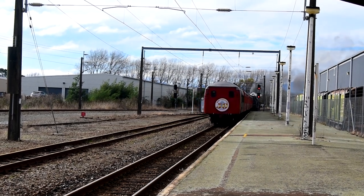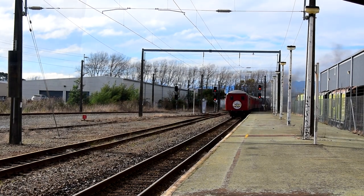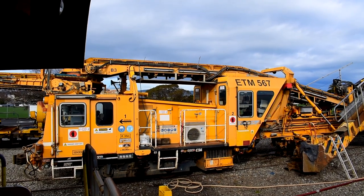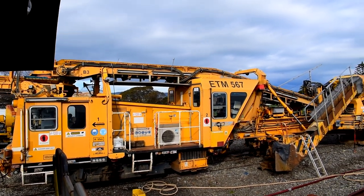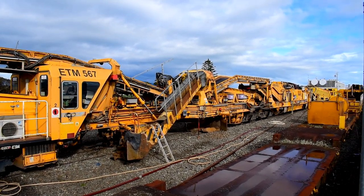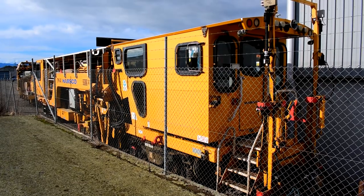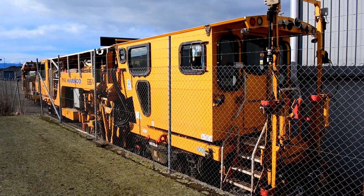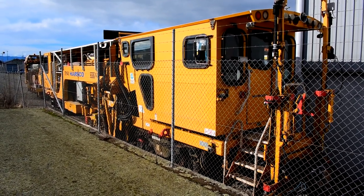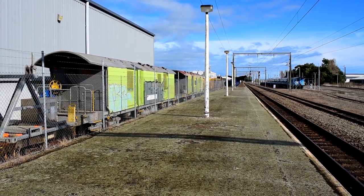Besides the rather ugly 1960s architecture, Palmerston North Station is notable for being the home of KiwiRail's track machines. One of them is the ballast cleaner ETM567. This is also the northern terminus for the Capital Connection, a weekdays-only commuter service to Wellington.